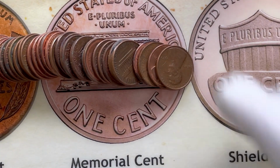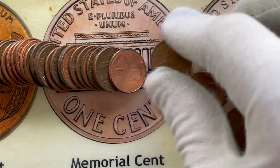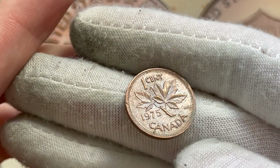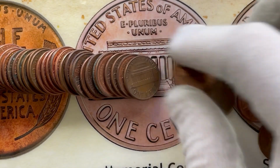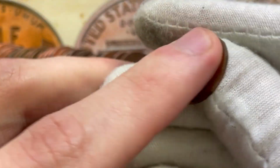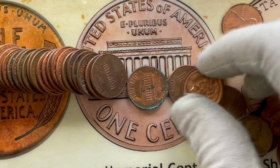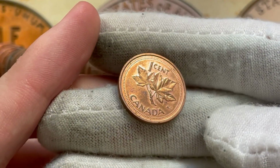But I figured I'd just go ahead and open another one of these because they've definitely been treating us well. I'm already seeing some more Canadians. Let's take a look. So what are we going to have for a year on that one? 75. Okay, so sticking with the 70s over here. Still quite a bit of copper. There's another Canadian coming out right there. I can't believe that none of the Canadians ended up on the end of the roll. Because we got a ton of Canadians here, but not a single one of them was an ender.